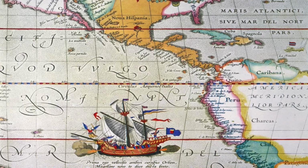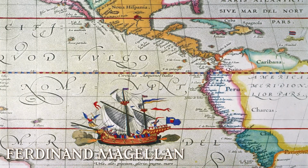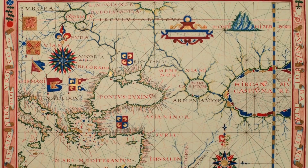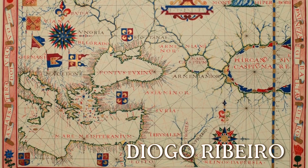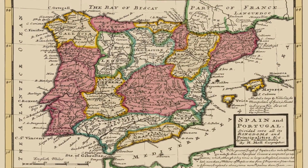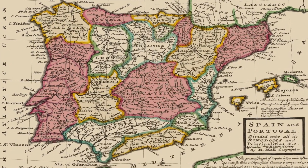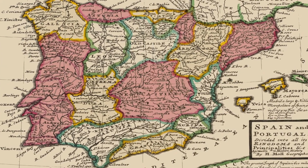When the first circumnavigation around the globe was made by Ferdinand Magellan's expedition in 1522, the Portuguese cartographer Diogo Ribeiro got to work. Ribeiro, commissioned by the Spanish king, composed a map during the dispute between Spain and Portugal over the Moluccas, one of the Spice Islands.